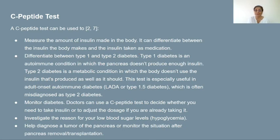It can help you to differentiate between type 1 and type 2. Type 1 diabetes is an autoimmune condition, where the pancreas does not produce insulin. Type 2 is a metabolic condition in which the body doesn't use the insulin that's produced as well as it should. It's produced, but the body is not able to use it. The test is especially useful in adult onset autoimmune diabetes, which is often misdiagnosed as type 2 diabetes.